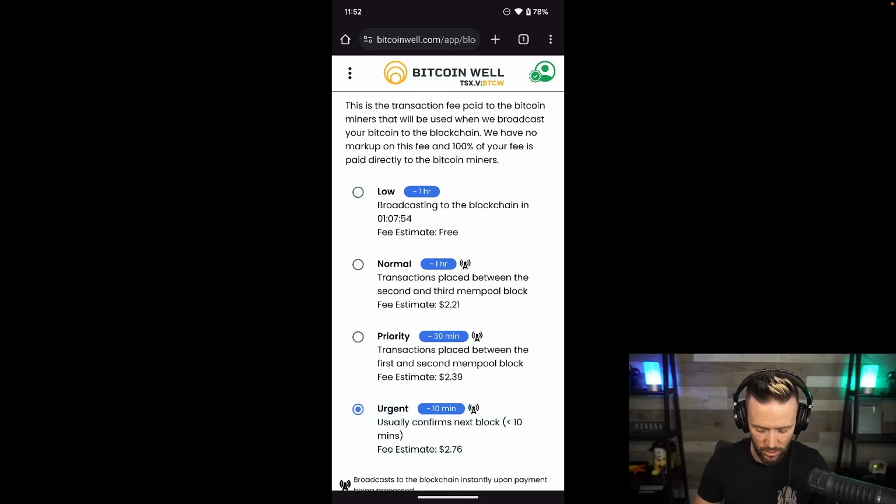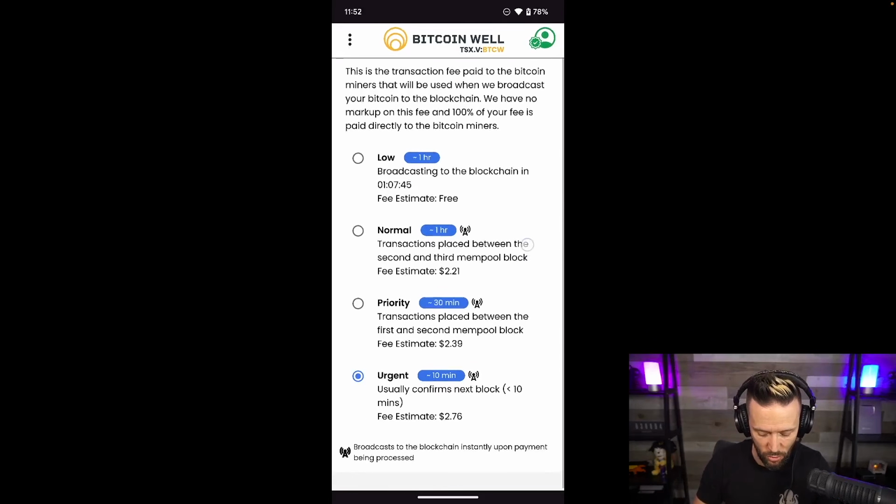So I can choose urgent. And it looks like at the time it's going to cost me about $2.76. Just for the purposes of this tutorial, I'm going to choose the urgent one so that we can see it actually happen quickly.